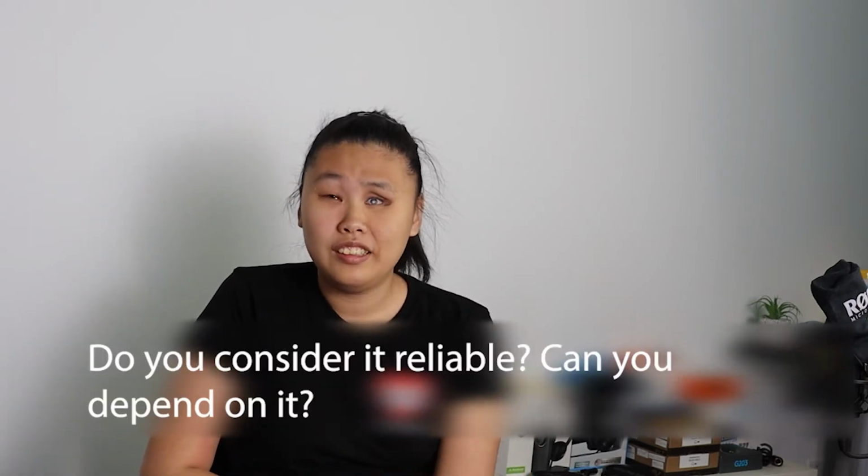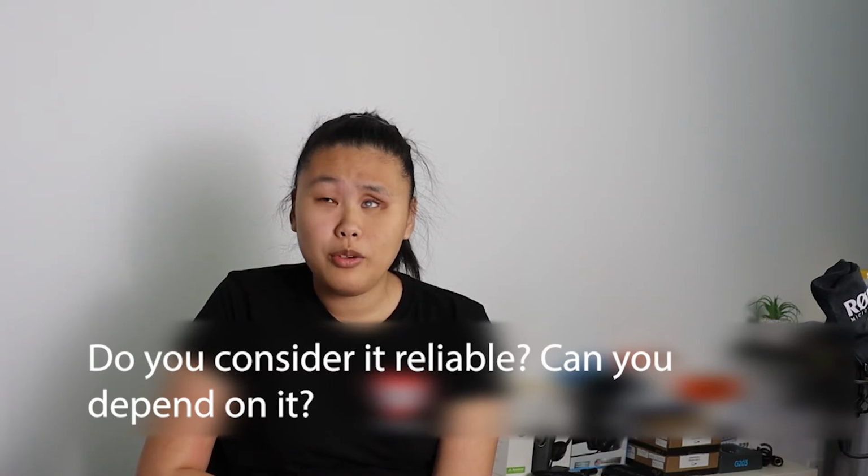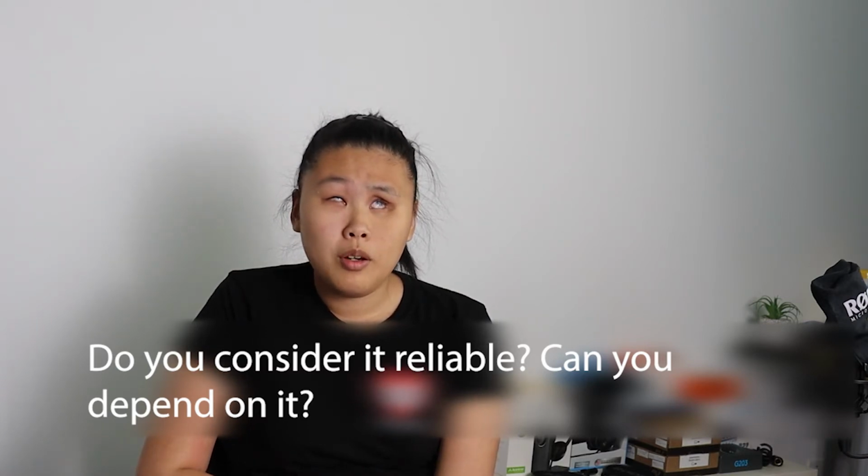Right. And do you consider it reliable? Can you depend on it? I think it's pretty reliable when it's on. Sometimes the volume is a bit low and there's a lot of cars going by and you can't really hear it. But if that's the case, the cars are enough to tell me if it's my turn to cross. So yeah, I call it pretty reliable.